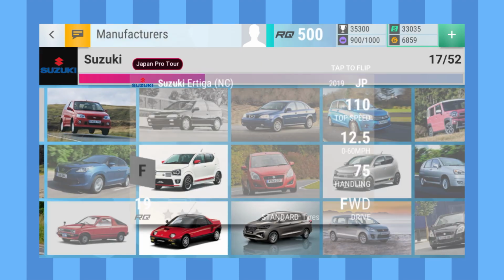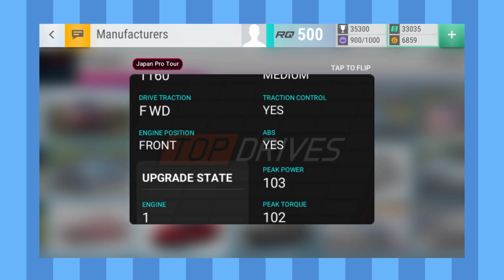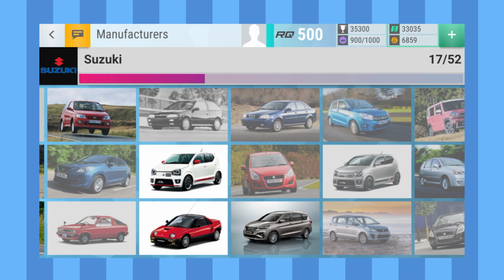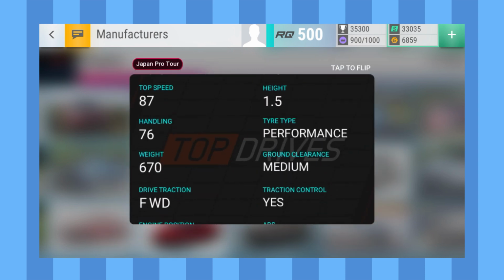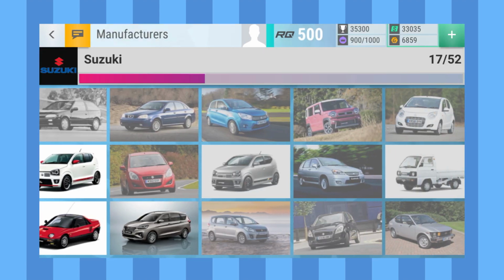With this, we reach the small fries. The Ertiga might do the job, great on wet, standard grippy, has ABS and traction control, not horrible acceleration, a bit heavy though, but at least it has medium clearance. AutoWorks is the next with mind-blowing 63 horsepower, but with no weight at all, medium clearance again, it's an easy twisty car for me.